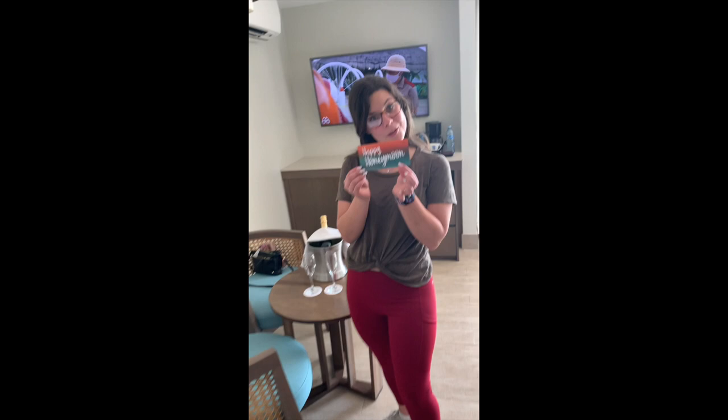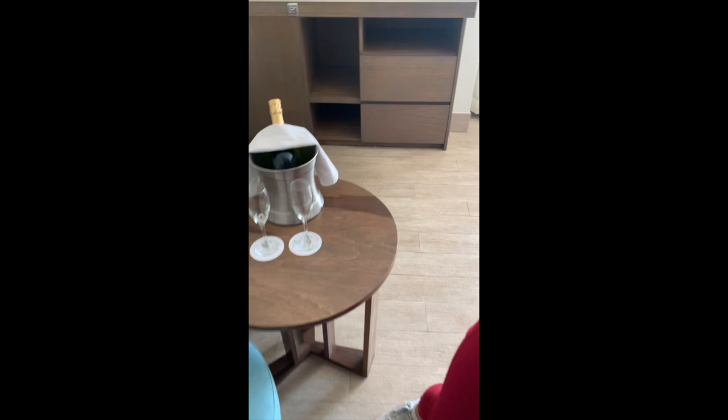Big closet, by the way, nice safe. But once again, I don't see why you would need to join the preferred club because there's no preferred pool or anything like that. All they have is like a lounge from what I know. So I would just recommend going with this.